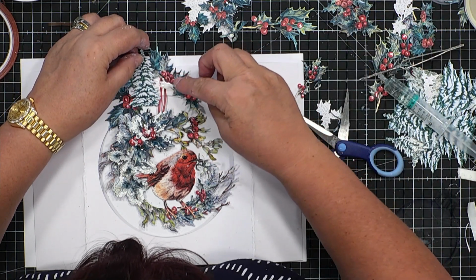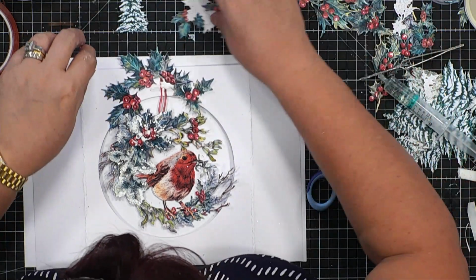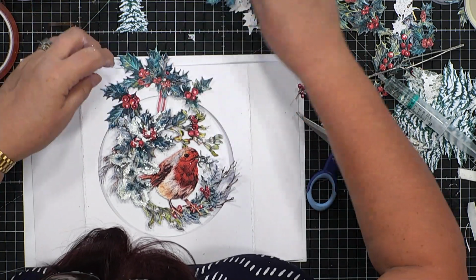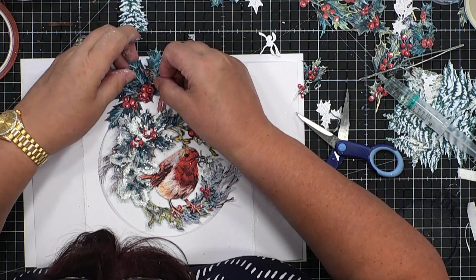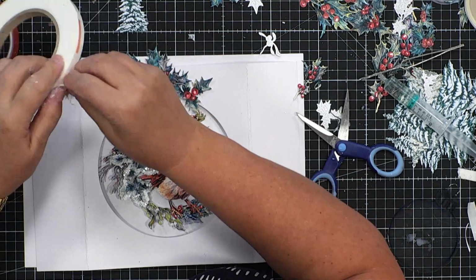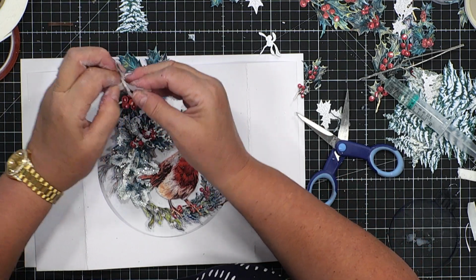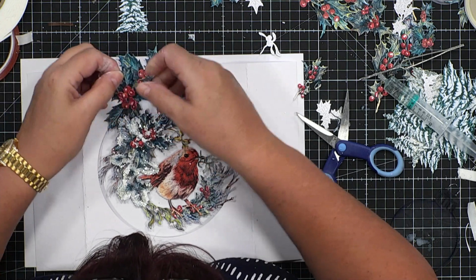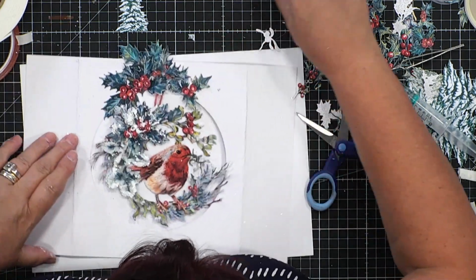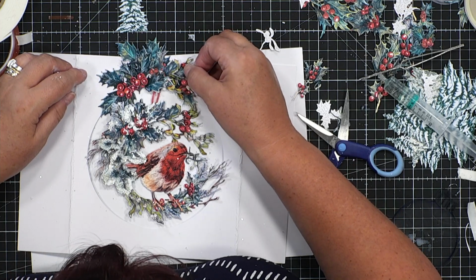Right, so I'm also going to put my, oh no I'm not, I'm going to save that. I'm just going to put my holly berries on, and that one I think can go there. So we'll get some foam behind this one. So all I've done is shape it a little bit with my fingers just to give you that little bit of extra shape there. And I need another piece up here, and I might want to, yes, let's do that.